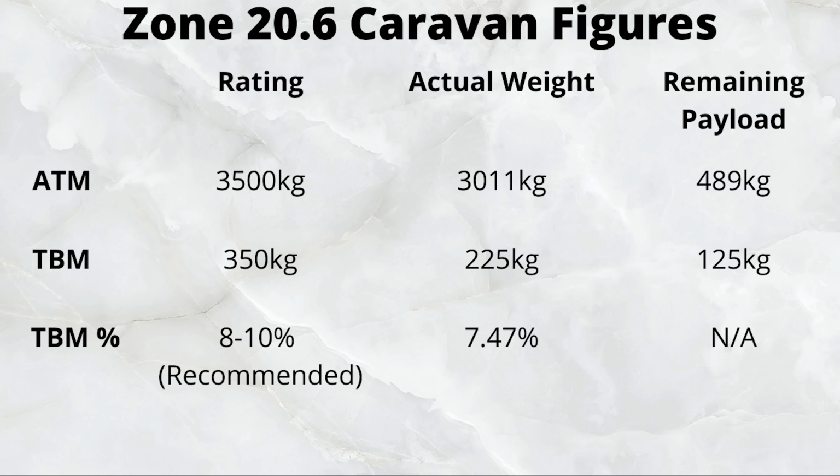That tow ball mass gave us a tow ball percentage of 7.47% of the total weight. Now that's pretty light, probably a little bit lighter than you'd really want it. You want it to be at least probably 8 or 9%. There's a lot of reasons for that, but it's basically just the handling and the way the whole rig behaves on the road. At the time when we did this weigh, as I said, we still had some extra stuff to bring, things like the Weber and kids' toys and stuff like that, which we knew was going to go in the tunnel boot and the front toolbox.